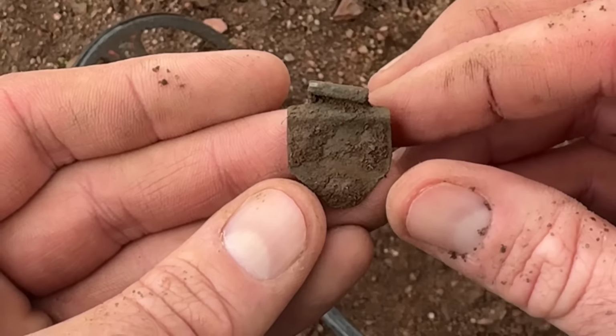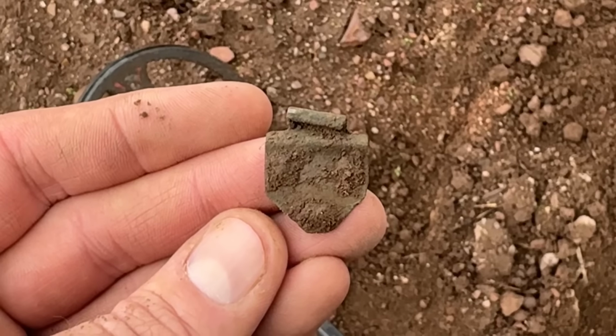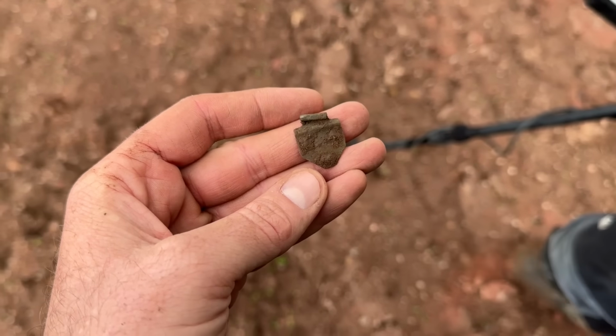But, well, it's an interesting wee thing. It does look like it's got a bit of age to it. So let me know what you think in the comments below. It would be great if that was medieval, but let me know. Just showing this to Simon, see what he thinks.